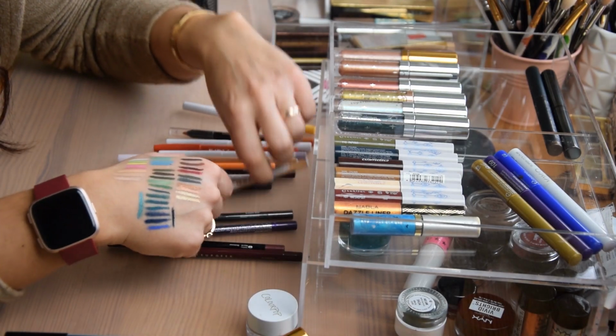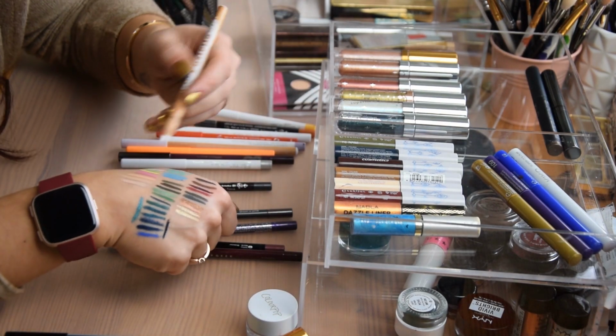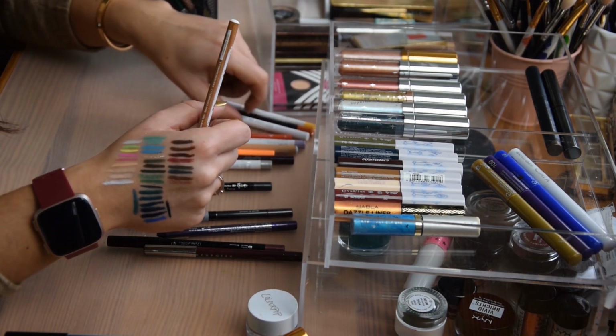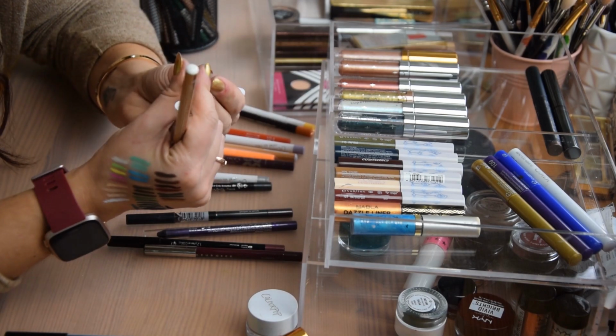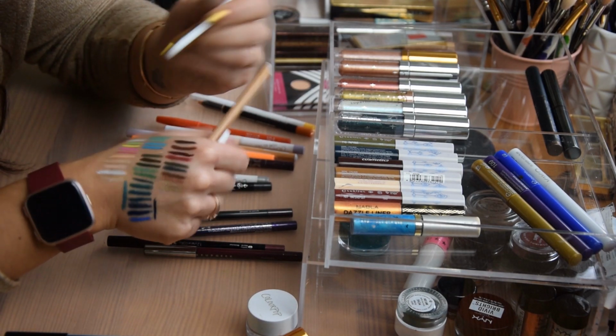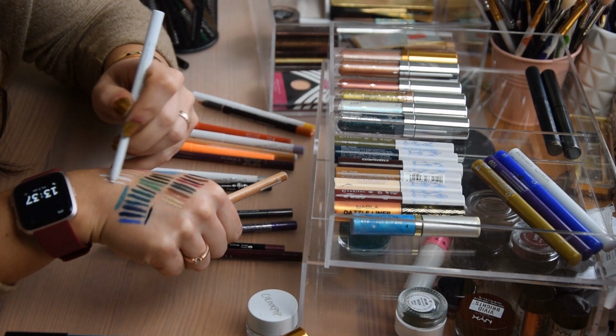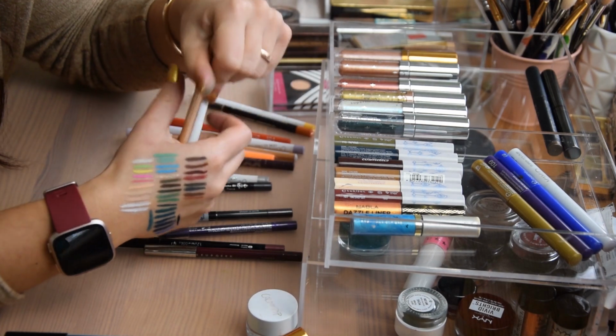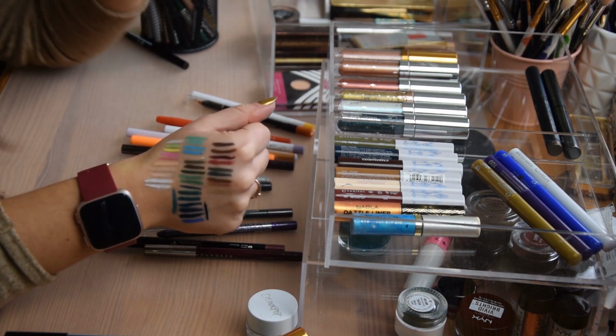Maybe go into the whites. I have two whites. I have this Puma by Neve Cosmetics right here, and then I have Exit by Colourpop, which is new because it came in the same set as the neon ones. And I'm keeping them both because sometimes you just need white eyeliner.